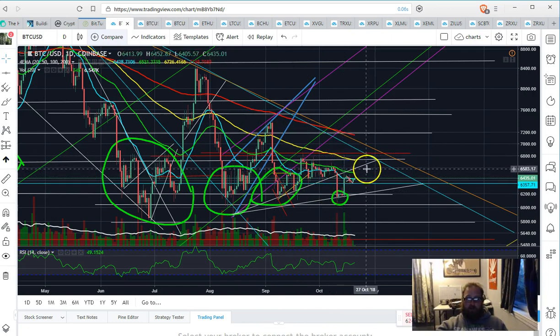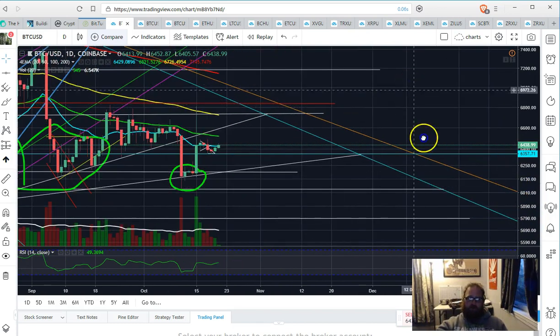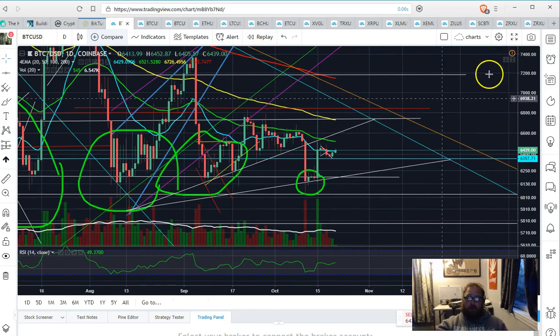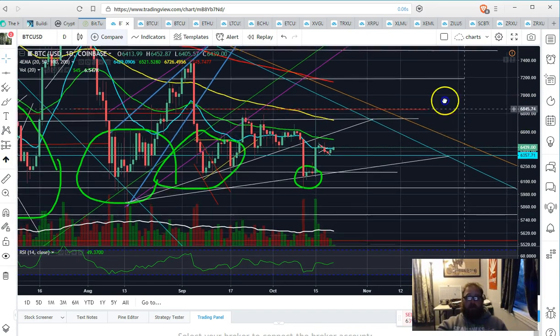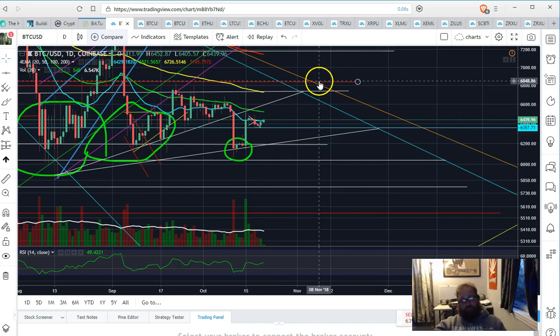We got that long green wick. Like it or not, all I know is it means we're going to test that area again, and that area brings us to these apex points. If we can blast through these apex points, that would be awesome. Now, understanding that Bitcoin might go down, we could fall back down into this little apex area right here and test this support right here. This white line right here, that's support. Okay, we could come back down there, test it again, and then bounce up through there. It's possible.